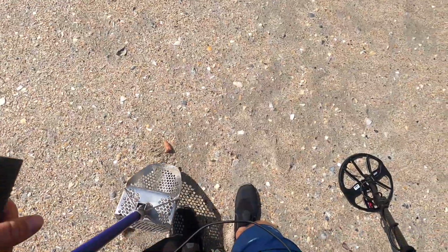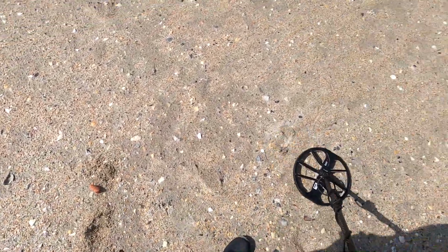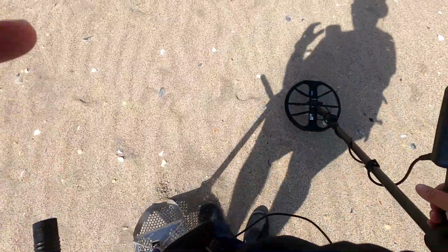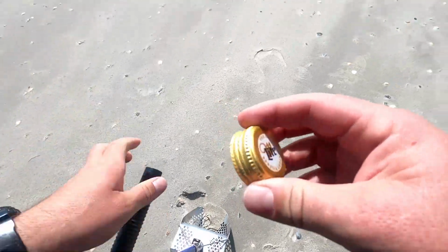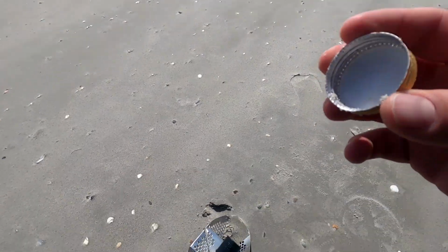Got another surface find. A chunk of carat. Not 14 carat either. 1 carat. Heard it before I saw it, but it is a surface find. And how that little thing's not blowing away in this is beyond me. This is gnarly out here.